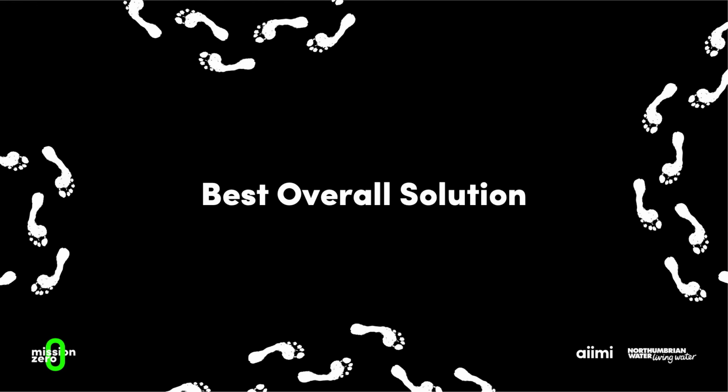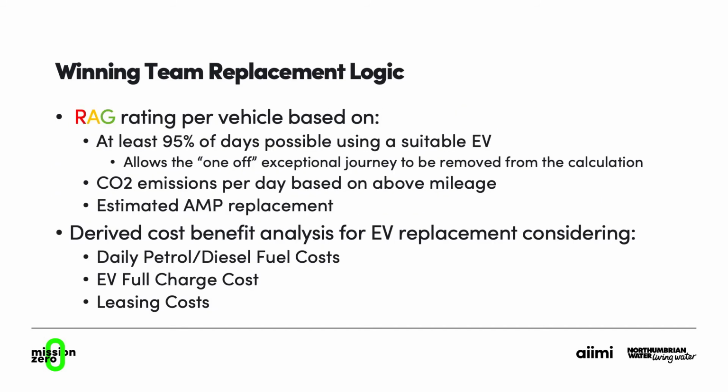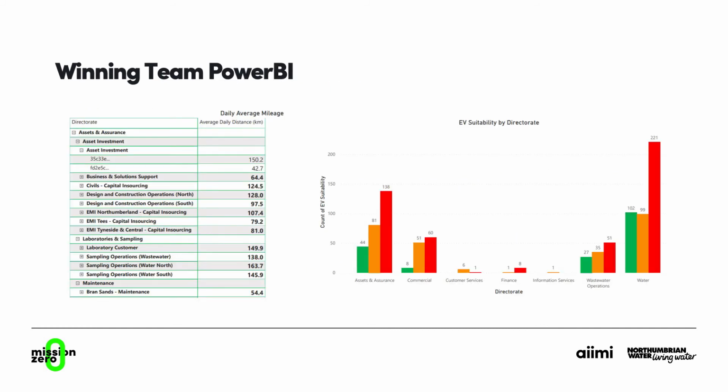It was on that electric vehicle rollout. So for the best overall solution, we're looking at when and where EVs are appropriate for jobs and the cost model associated with that. What they came up with was a red, amber, green rating. So they could look at all the vehicles in the fleet, all the vehicle roles, and assess how appropriate they would be to be replaced by an EV based on the distances they're traveling. They also, of course, rolled in the cost benefits and looked at things you could do with the other vehicles in the fleet as well, which I'll come on to. It all came together in Power BI. You can see here they've broken it down by department. You can look at the savings and you can see the red, amber, green scores for different departments, so you know where to focus your replacement efforts.